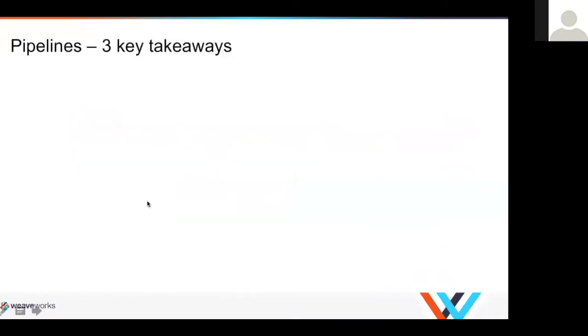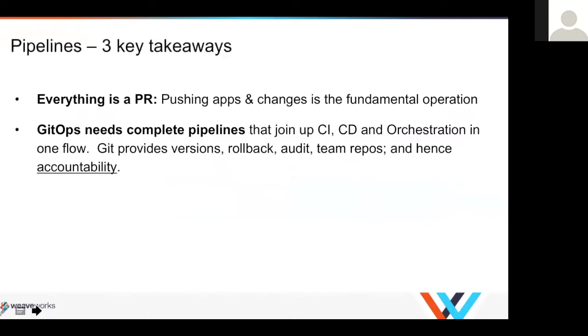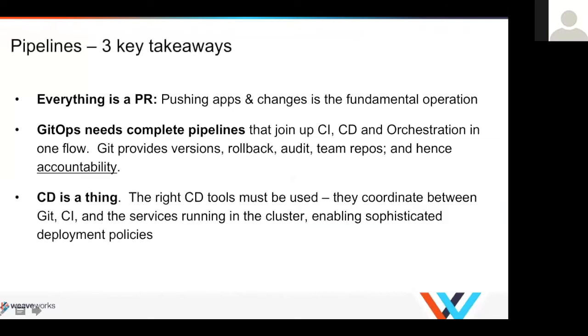Next slide here. So just to summarize the pipeline section, everything's a pull request. This is a really fundamental operation. Pushing apps, pushing changes is what it's all about. You want to do that as fast as you can. You need complete pipelines. It's no longer about just having a CI tool and then some kind of kludge deployment tool. You need to have everything in a single flow with an orchestration piece in between Kubernetes and CI to make sure that you have consistency and coordination between the worlds of services and code and clusters on the other hand. And it needs to be backed by Git for all the reasons shown here. It needs to be the right tool. And sophisticated deployment policies here means things like blue-green, canary, manual automation, staging, all the kinds of things that you might need to do in more complex deployments if you've got a larger system.